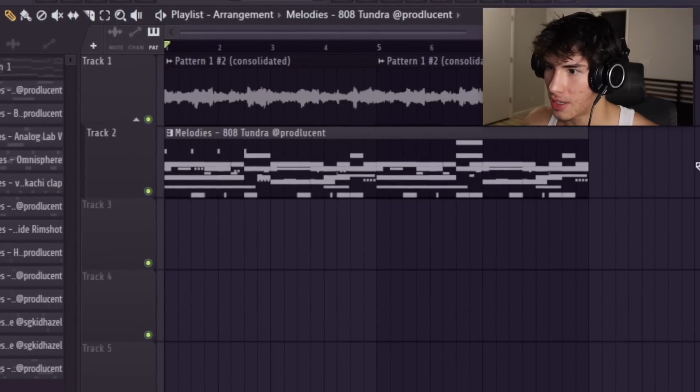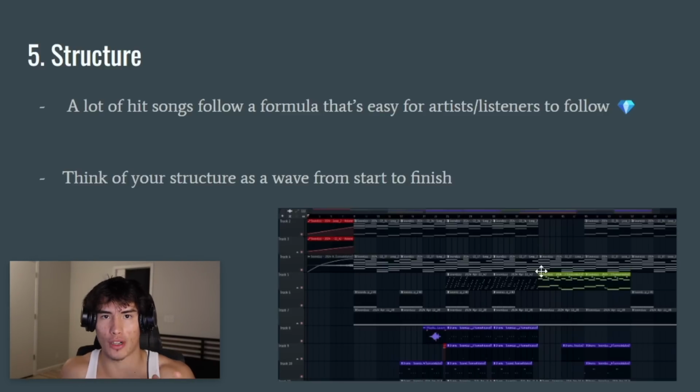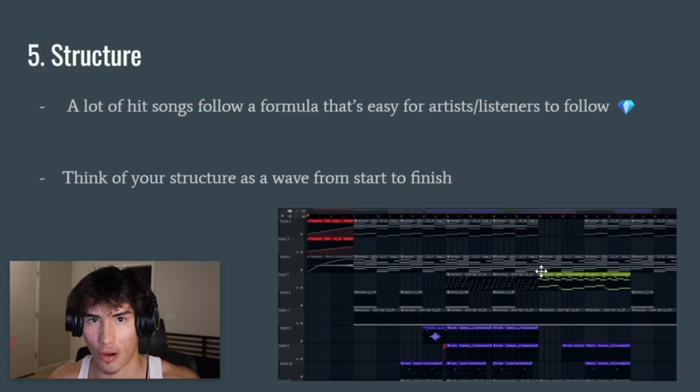We have the full beat, and this actually leads me into my last step, which is the structure. A lot of hit songs will pretty much follow the same structure, and that makes it a lot easier for listeners to listen to the actual project or song.